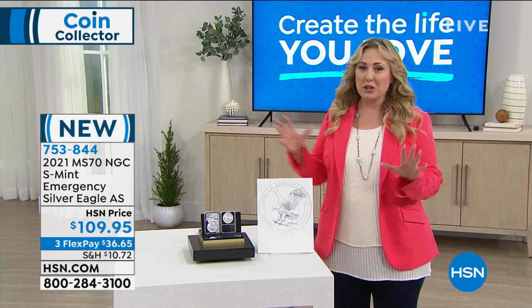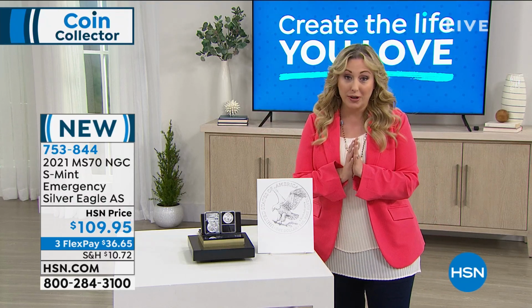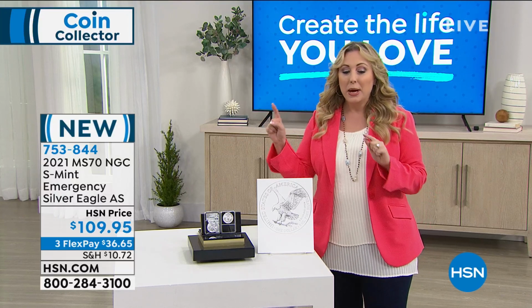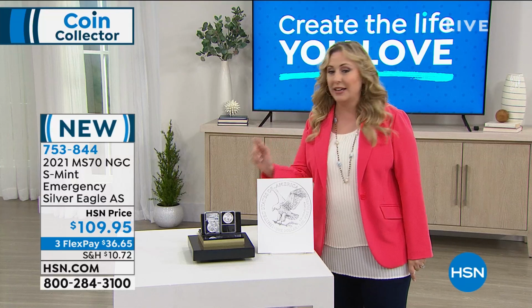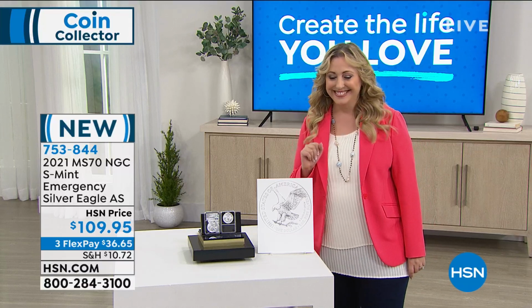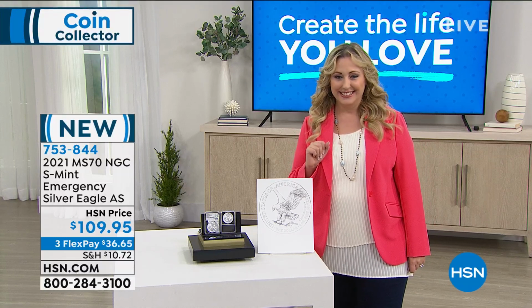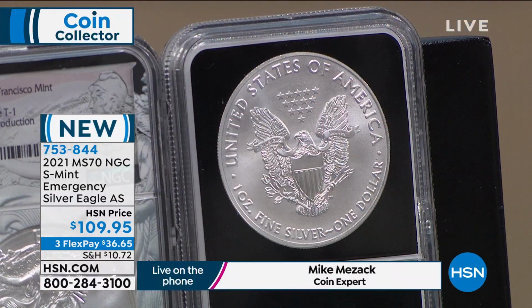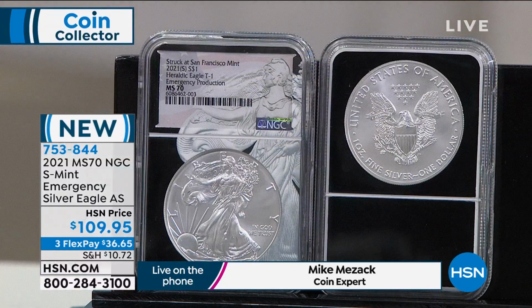Okay. So let's jump into our next item, which is the 2021 MS70 Perfect Condition NGC, which is the grading company, San Francisco Mint Emergency Silver Eagle, and this has an auto ship component to it. So in the last one you had the pair, you had the S and the W. This is the S component, just the S component of 2021. I can't even tell you what I had to do in terms of commitments that we had to make to ensure that I could bring this out for this show.